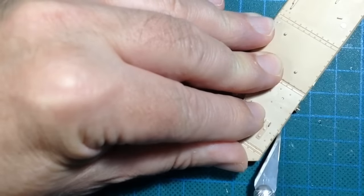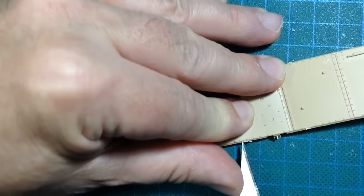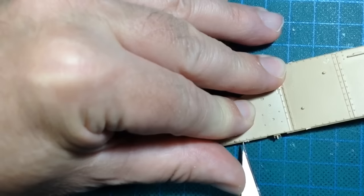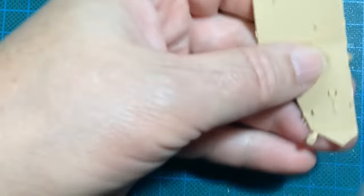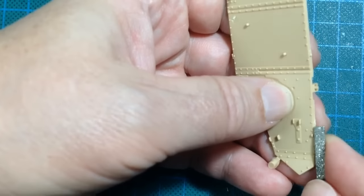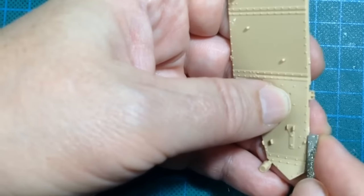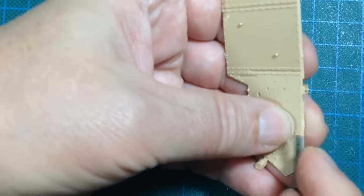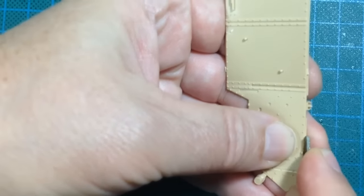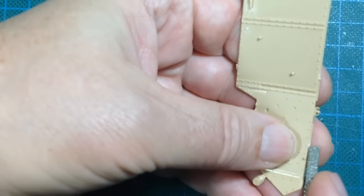You don't want to push too hard because you'll slip and cut your arms off. Very carefully cut that out. Oh, it's only a tiny bit, it'll fall out. So that's just about cut out. And then you'll need a nice little diamond file with a square edge. This one's got quite a square edge on it. You'll have to very carefully get in there and remove any of the rough bits. Alright, so that is how you do it.